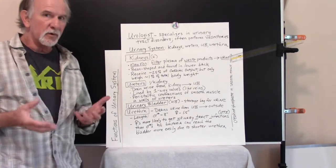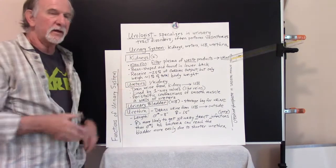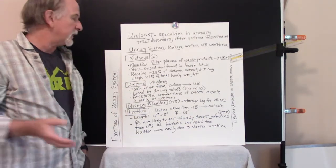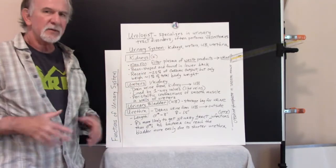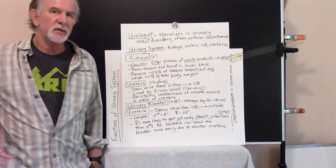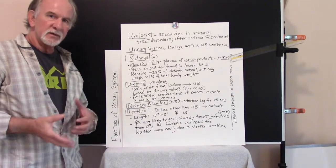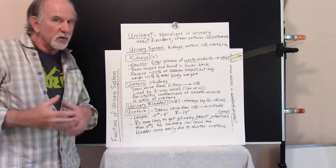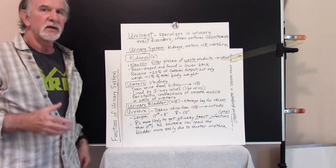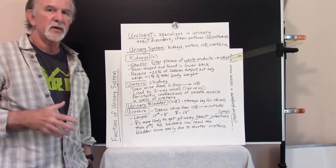The kidneys, remarkably, since they only weigh maybe less than 1% of your total body mass, receive something like 25% of all the blood pumped by the heart each minute. That would be the cardiac output. So generally the blood supply to an organ is roughly proportional to its mass, but that's not the case with the kidneys. They receive a lot of blood. That's 1/4 of all the blood pumped by the heart.